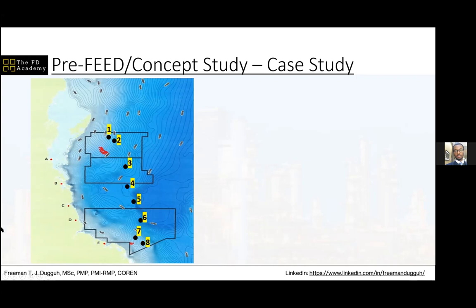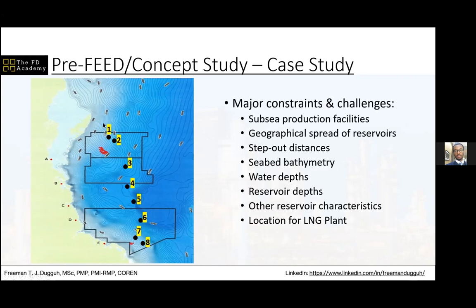So the major constraints that accompanied this particular project were that, one, the company wanted to use strictly subsea production facilities. So they did not want anything to be on the surface. They did not want any platforms. They wanted everything to be subsea. That's one. You can see that the geographical spread of the reservoirs is also an inconvenience.